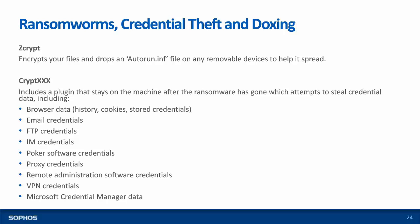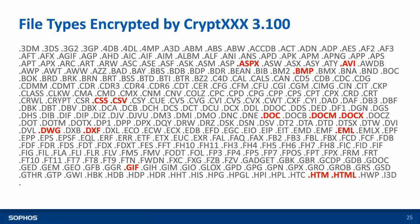Okay. Now, throughout all of this, I've talked about ransomware encrypting data. I really want to highlight what that means. So looking at Cryptex 3.1, which is, I think, pretty much the latest version, here's some of the file extensions that it encrypts. I bolded or highlighted the ones that I know if these files were lost from my machine, I'd be pretty annoyed.